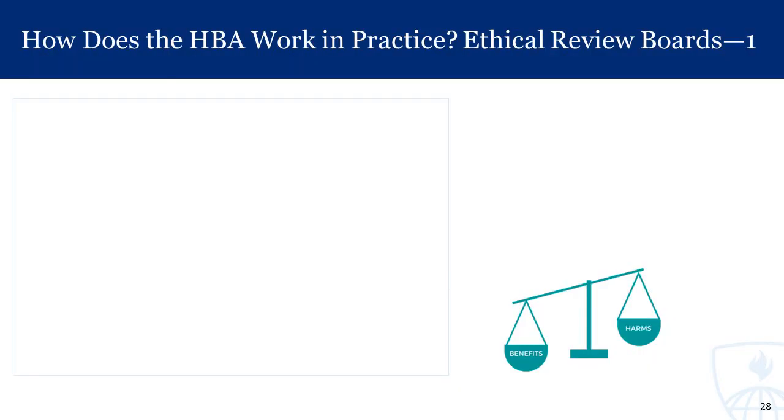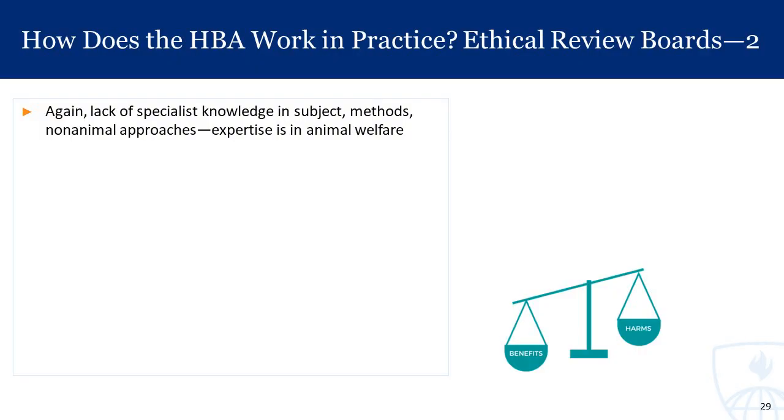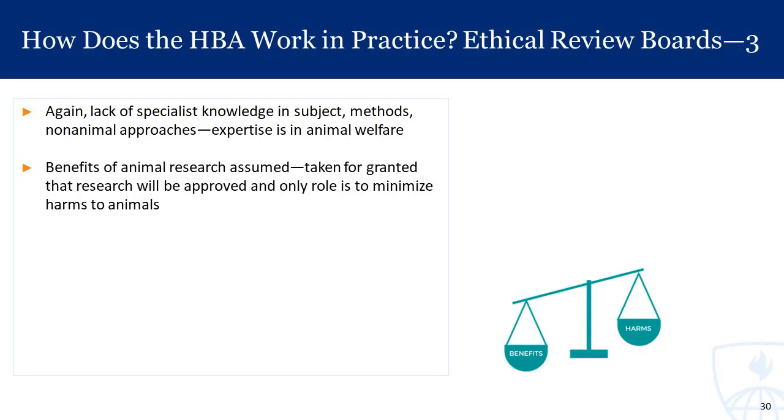And this lack of expertise is also found really on the ethical review boards as well. Again, there's a lack of knowledge about the subject methods and non-animal approaches. The expertise on the ethical review boards tends to be in animal welfare. So the benefits of animal research are generally assumed. It's taken for granted that the research will be approved and that the only role of the members of the review board is to minimise the harms to animals. This is also partly because it's easier to assess predicted harms than benefits.